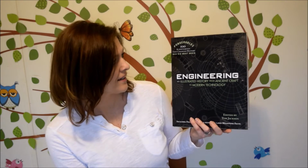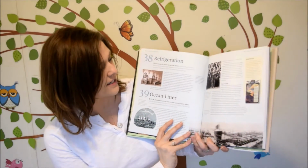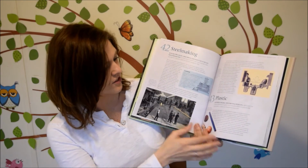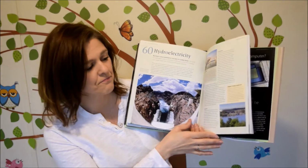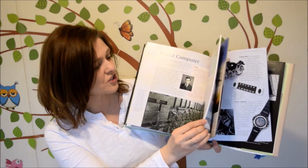Last but definitely not least at all, which is a favorite, is this awesome book. It is an engineering book, and it tells an illustrated history in ancient craft and modern technology, and this is the coolest book ever. It has got, and I will show you guys this in a minute, but it's got the history of refrigeration, ocean liners, just plastic, steel making. I mean, it goes on and on and on. Hydroelectricity, digital computers. I mean, this book is just filled.